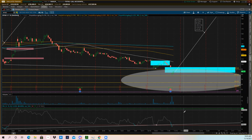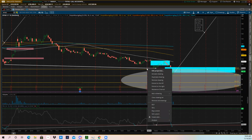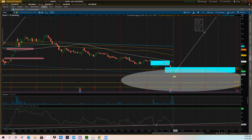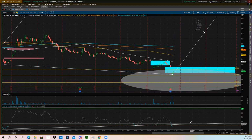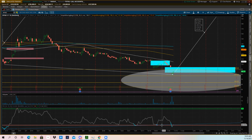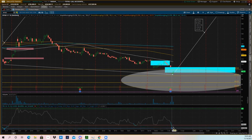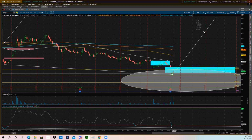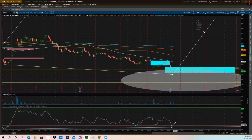So with that being said, I'll go ahead and adjust these lines so I can show you guys what happened last time with the bullish divergence. We'll adjust them to its recent lows. We're going to take this right here and put this right here. Because as you can see right here, that's when the bullish divergence happened, and then we had the pop the next day after, which is this going up.